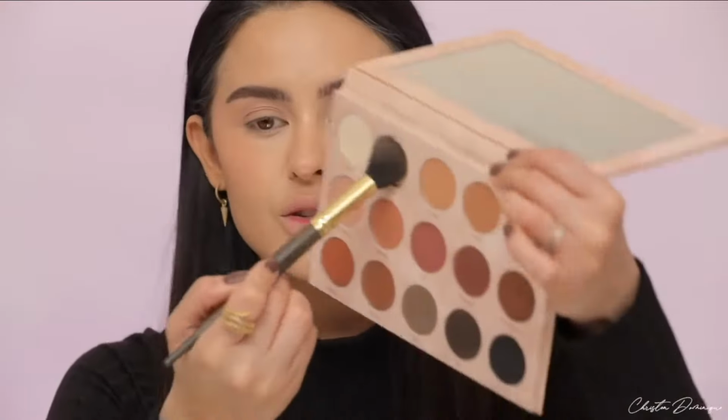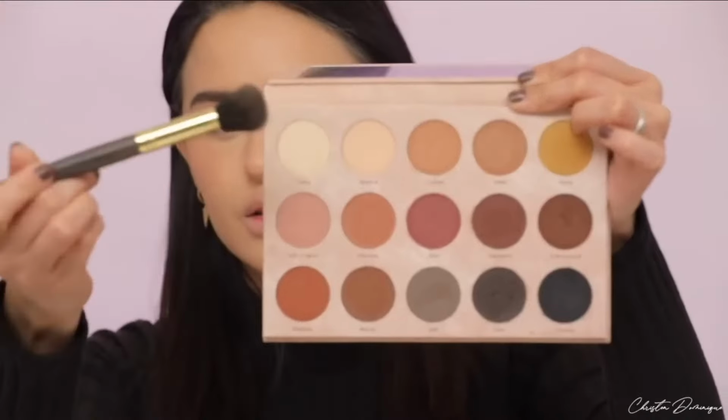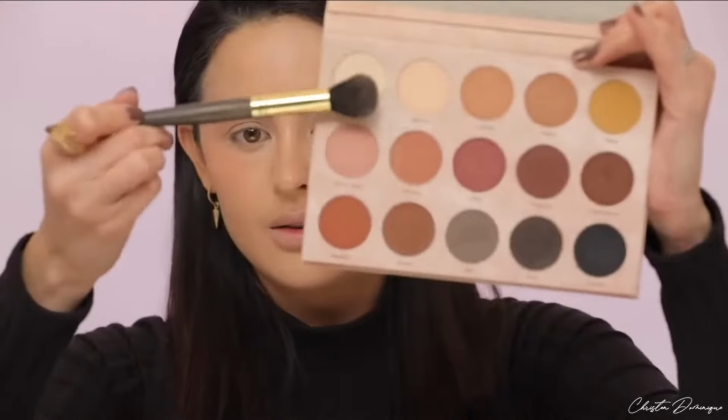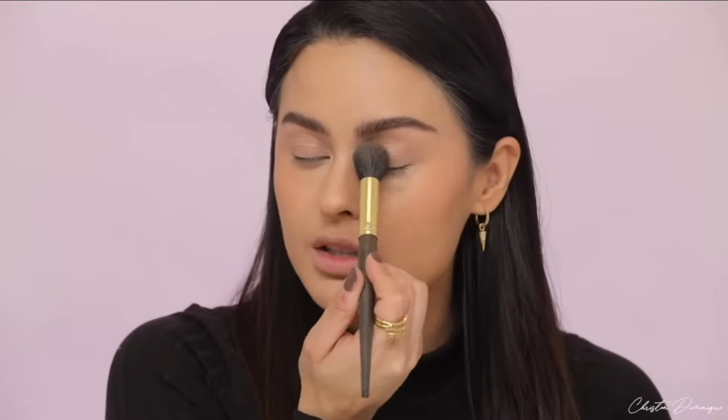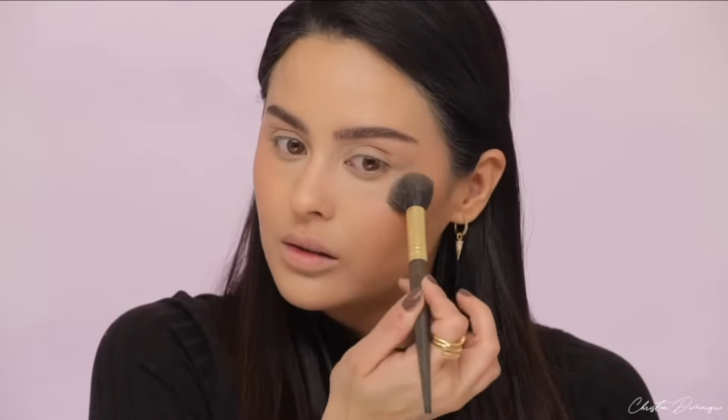So to set my under eyes and give them a little bit more of a brightening boost, I'm going to use Natural right here and dip into a little bit of Frothy. And this is a face brush and it fits very easily right in there. You can go in with a beauty sponge or a brush for this, but I'm gonna go in with a brush and just tap in the color right there.